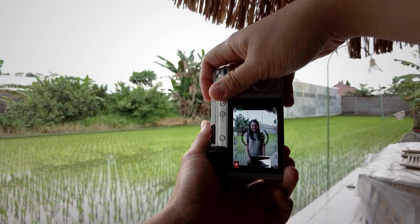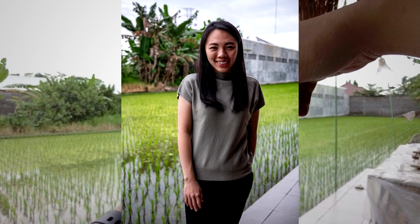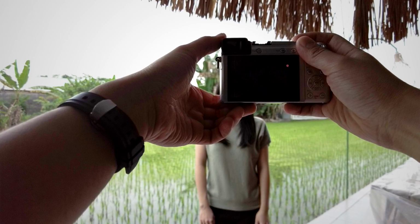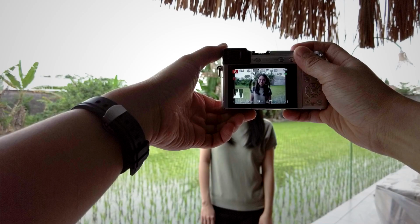Let's do it one more time. I'm going to try to do a horizontal composition as well, something like this. Yep, I love the background blur and also the addition of the paddy field and the trees behind. Very nice composition, very simple. I really enjoy this kind of pictures.